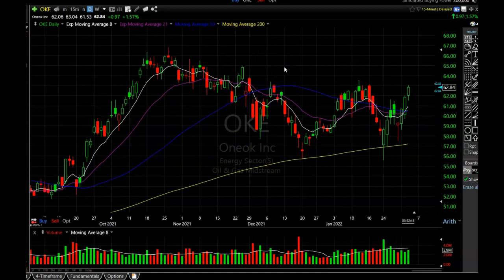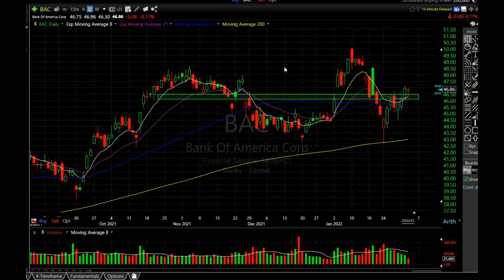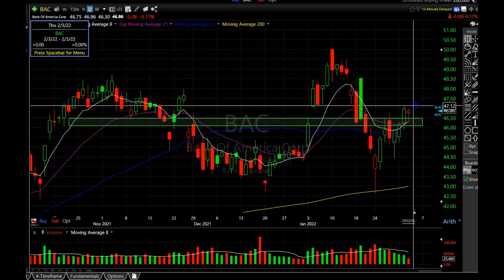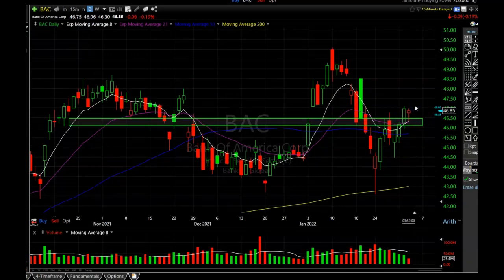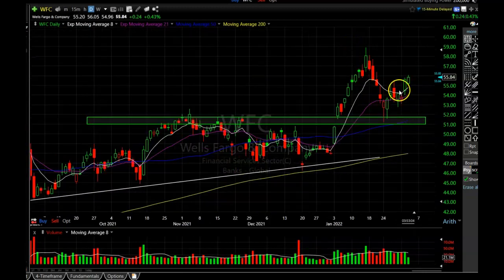If we take a look at Bank of America, you can see it's winding up. It's holding above that 8-period exponential moving average. So anything above this candle right here, I think could be an excellent buy for Bank of America. Sticking with that sector, Wells Fargo, same thing, a nice little hook up. It's holding above those moving averages and still moving to the upside. The longer it holds above the 8-period exponential moving average, the more chance it has of doing one of these moves right here. And the banking sector, of course, is strong.